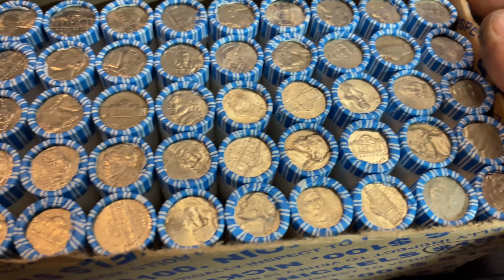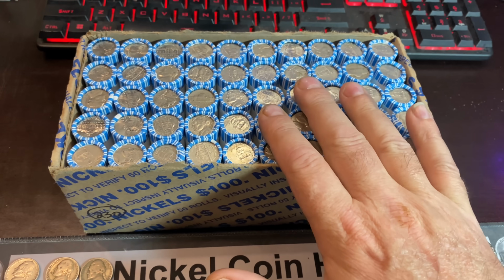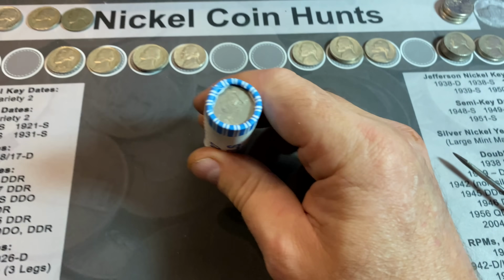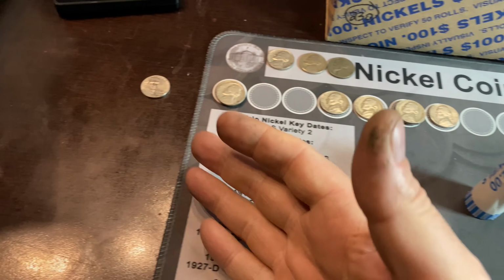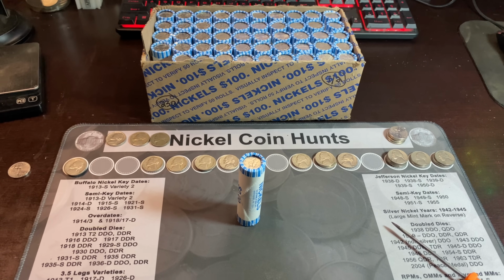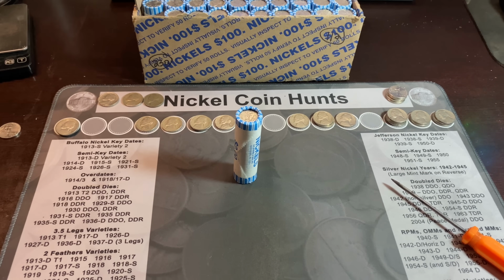This box does not look as promising as that box, but it's from a different bank across the street on the same day. So maybe, just maybe, we'll get into some more key dates and maybe even a silver, or we don't have any buffaloes yet. We could use those. Let me get after it. I'll bring you guys back in when I have my first find of the second box of this 2-box hunt.